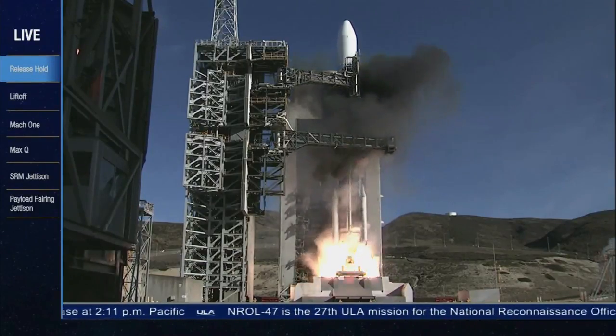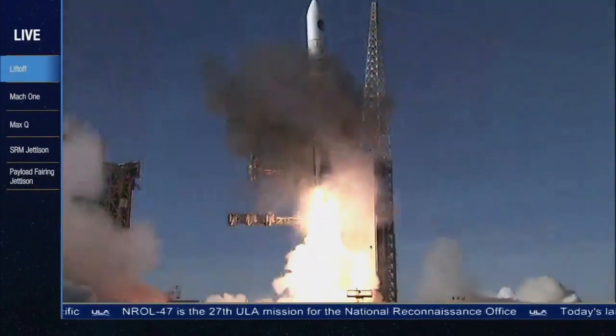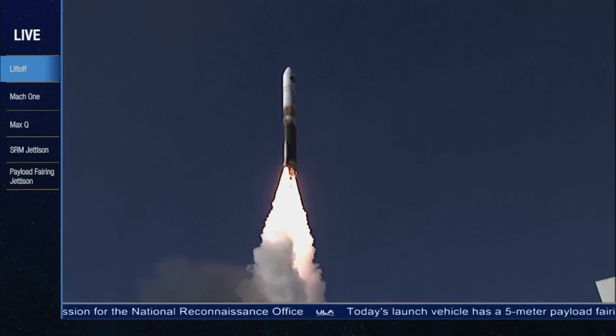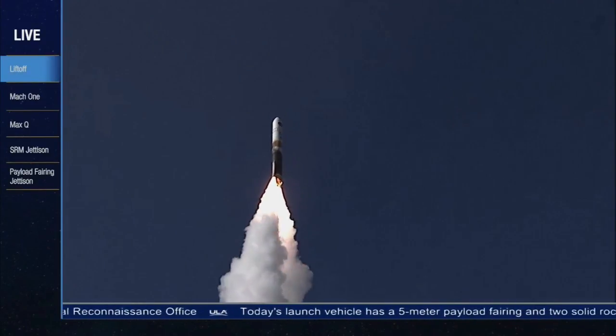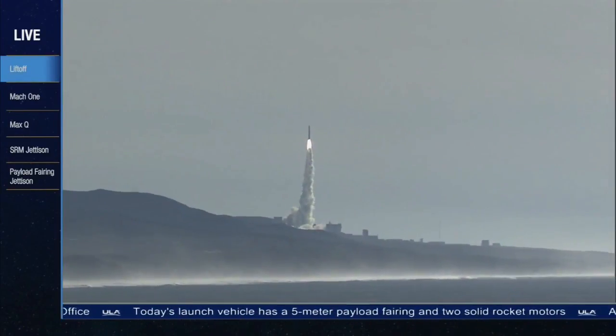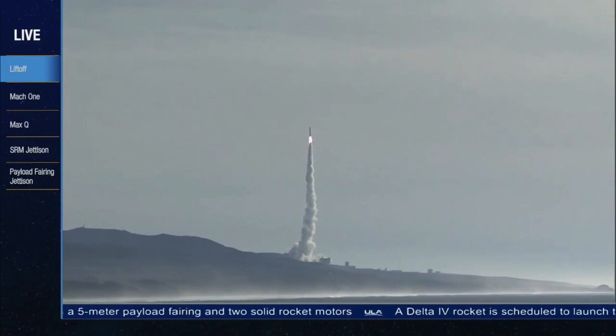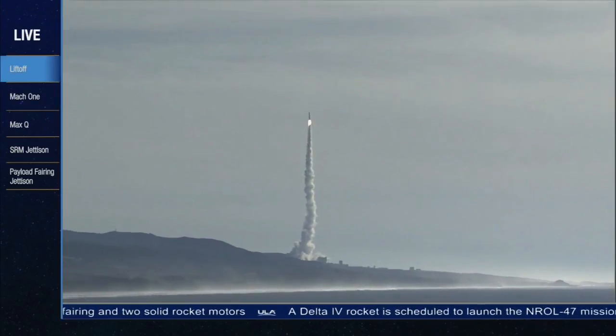We have ignition of the RS-68A main engine, and we have liftoff of the United Launch Alliance Delta IV rocket carrying the NROL-47 mission for the National Reconnaissance Office. Consider the flight. RS-68 chamber pressure looks good. Fuel injector pressure also looks good. You're hearing the voice of Patrick Moore providing launch vehicle ascent data.